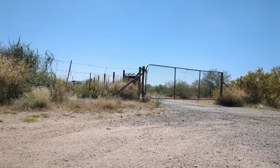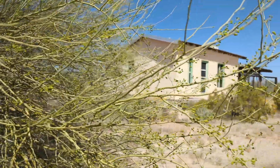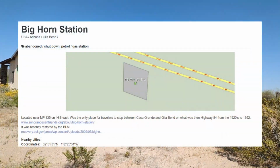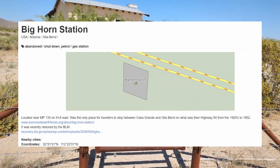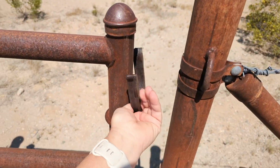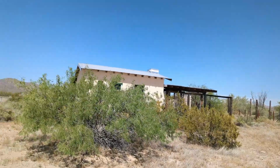As soon as you make it through the gate off of I-8 onto BLM 8011, you come across the ruins of the old Bighorn Station. Between 1920 and 1952, Bighorn Station was the only place for travelers to stop between Casa Grande and Gila Bend on what was then the old Highway 84. So let's have a look around before we start making our way back to the old mine.